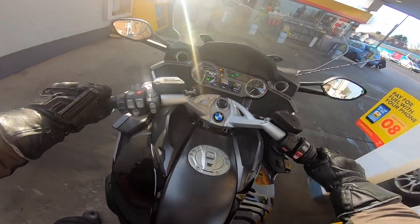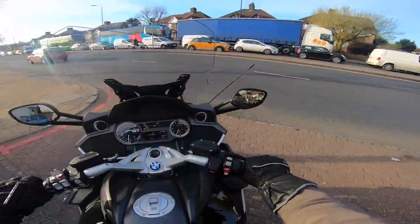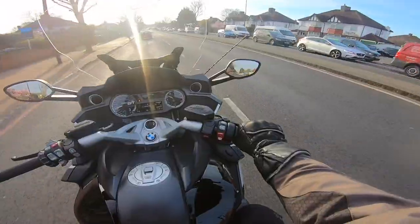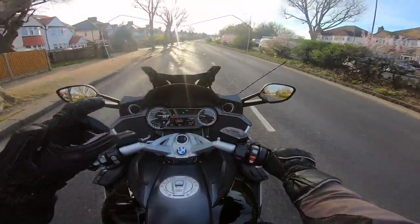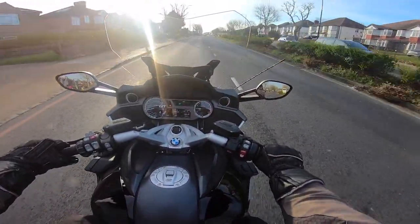Well, switching it off and switching it on again. So the screen automatically comes back up to whatever level you had it set at before you switched it off, which is quite a neat little feature. Okay, yeah. Traction control and everything's gone off. It's still got this light on. What's that all about? That warning light. Don't know what that means.